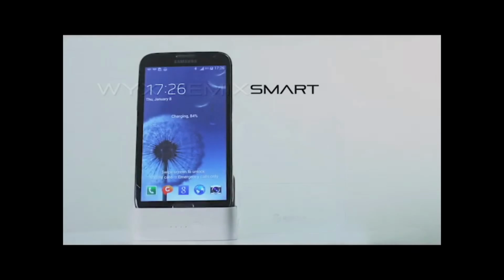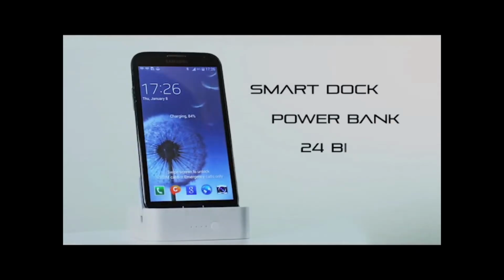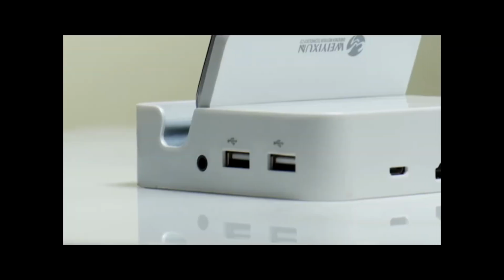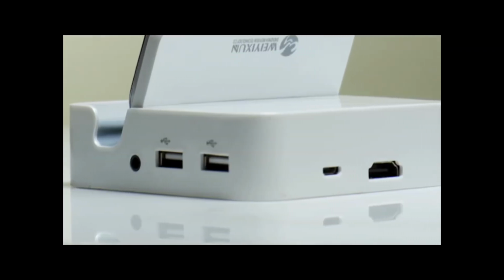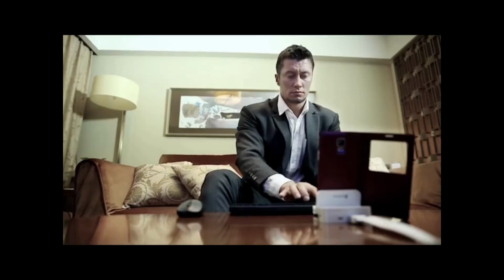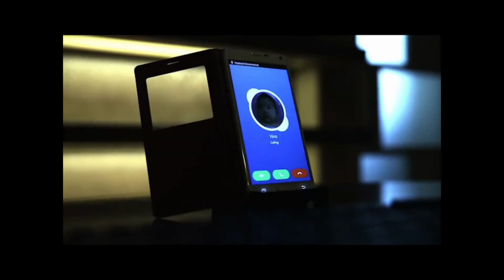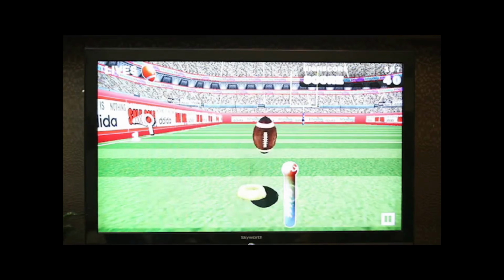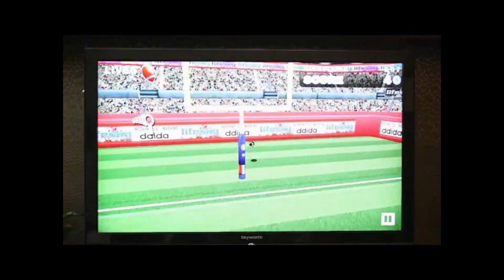WiX Multimedia Dock, a smart dock and power bank for your Samsung phone. With 2 USB ports and 1 HDMI port, you can connect your dock to a mouse, keyboard, and an HD monitor, transforming your phone into a mini desktop computer. You can share a video or a movie with your family, or enjoy a game with your child, simply by placing your phone in our beautifully designed dock.